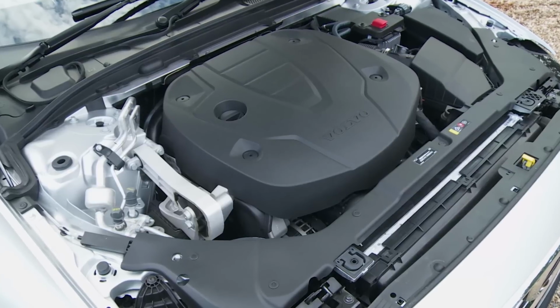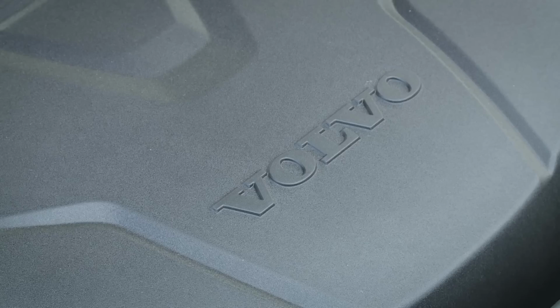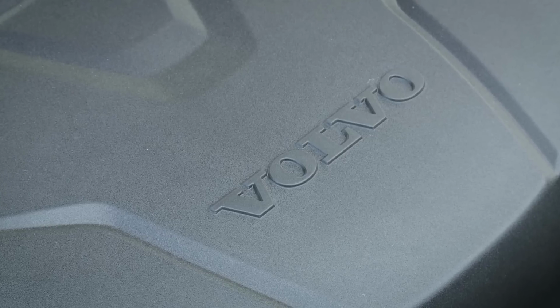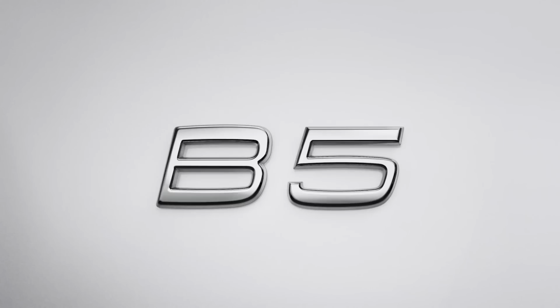Volvo offer two choices under the bonnet of this second generation model V60 cross country, the 197 horsepower B4 mild hybrid diesel engine being the unit that most choose. It endows the cross country with a braked towing capacity of 2,000 kilograms. An alternative B5 mild hybrid petrol unit with 250 horsepower is also on offer.